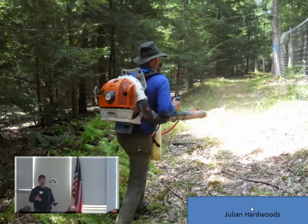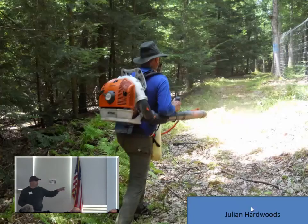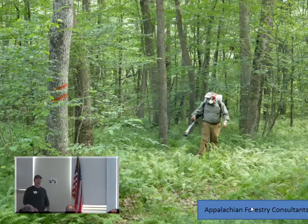And that guy, almost by himself, treats 1,500 acres a year, starting in June and ending at the end of September. 1,500 acres. He's now, what, 62 years old or something? There's another gentleman doing something.